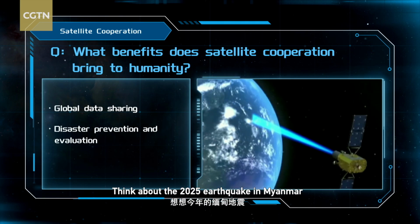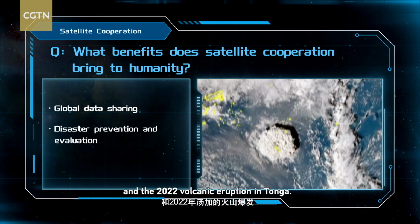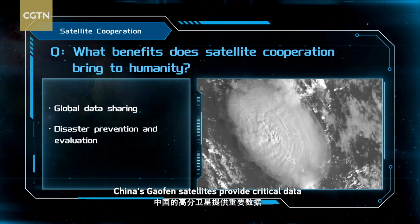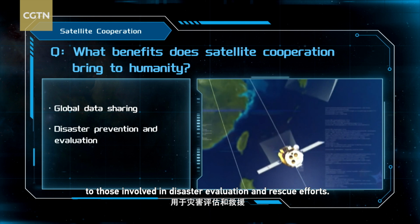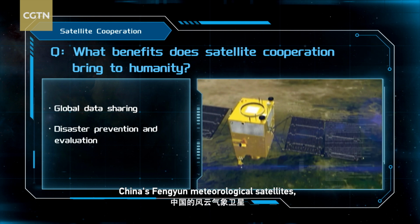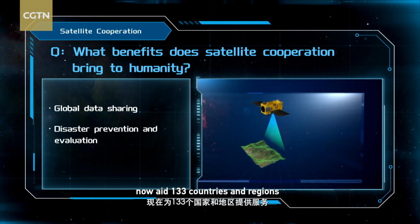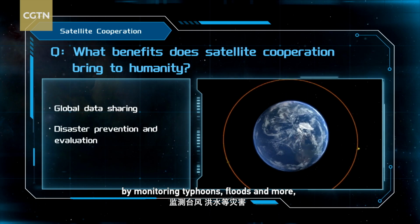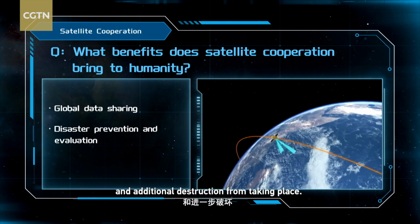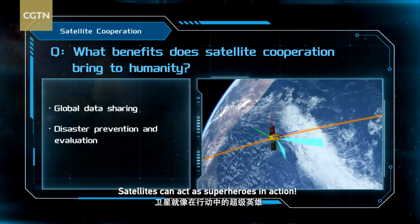Think about the 2025 earthquake in Myanmar and the 2022 volcanic eruption in Tonga. China's Gaofen satellites provide critical data to those involved in disaster evaluation and rescue efforts. China's Fengyun meteorological satellites now aid 133 countries and regions by monitoring typhoons, floods, and more, and help prevent potential losses, disasters, and additional destruction from taking place. Satellites can act as superheroes in action.